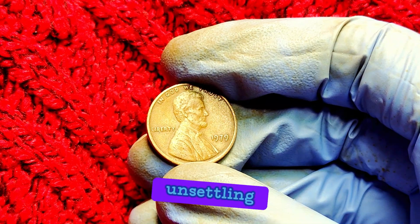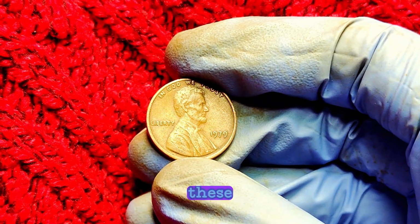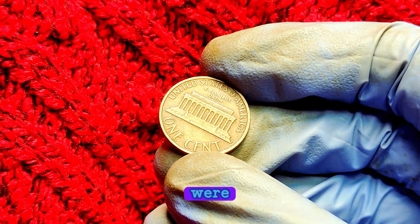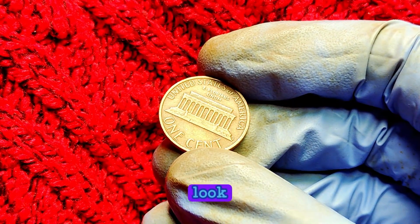And here's the unsettling part. The people who found these coins weren't experts. They weren't wealthy investors. They were ordinary Americans who happened to look twice.